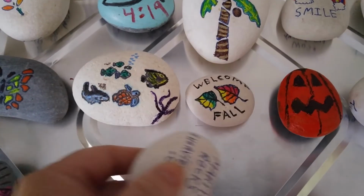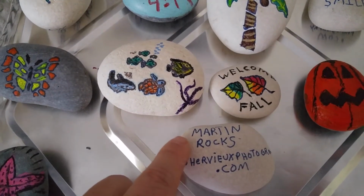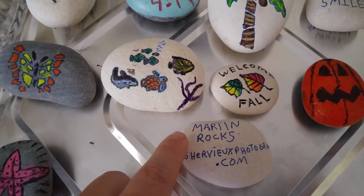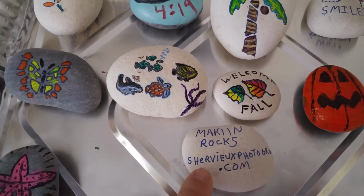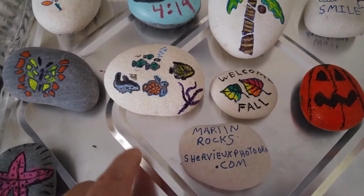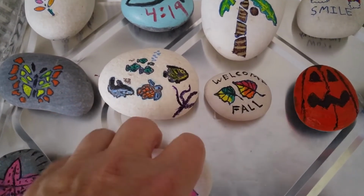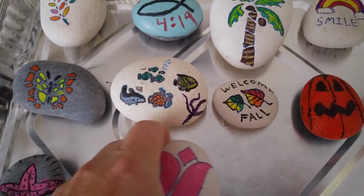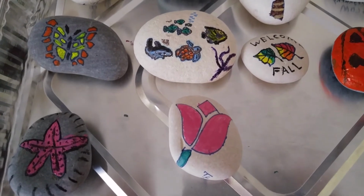And on the back of them, I put Martin Rocks, which is the Facebook group that I belong to, that I'm doing this for. And then I also got my website on the back, srviewphotography.com. This right here to get a little idea who placed these.